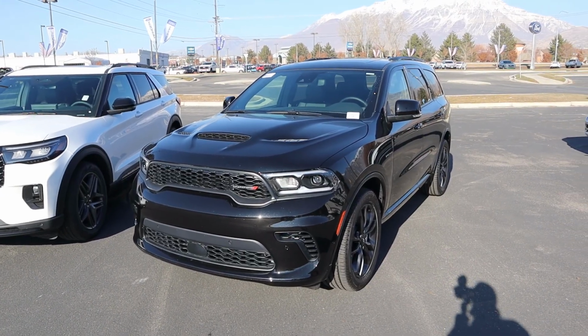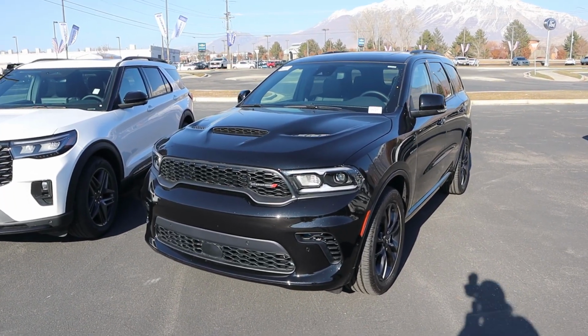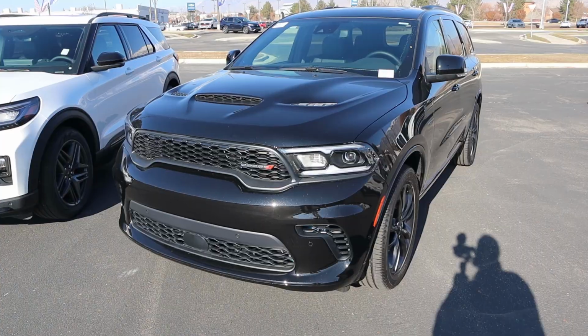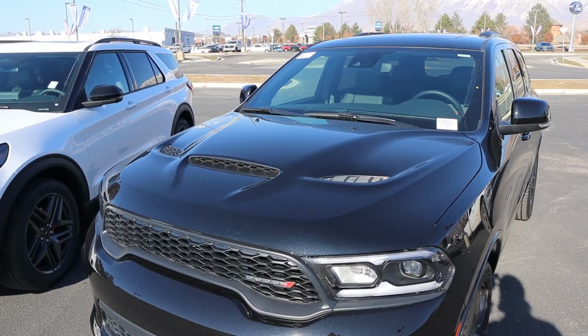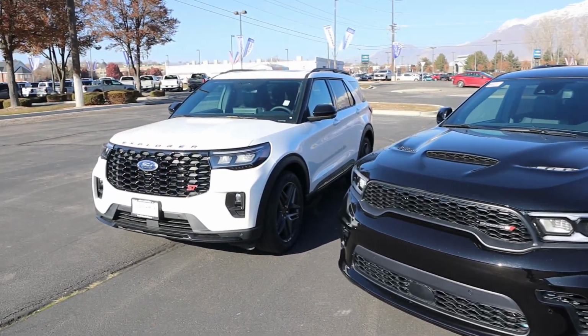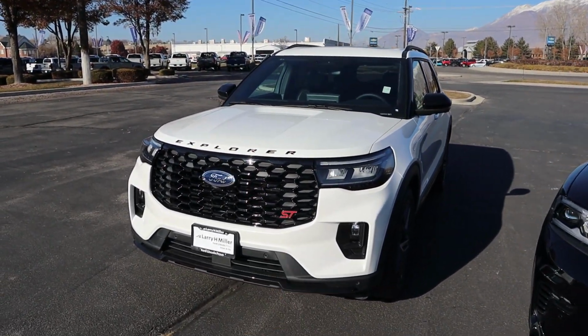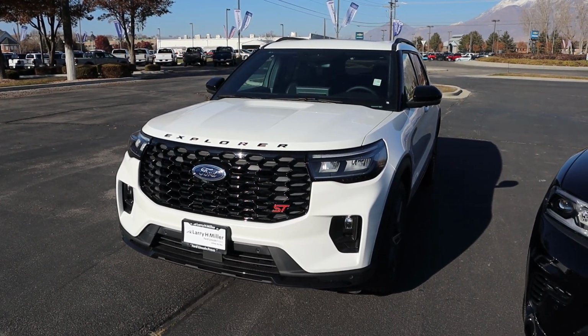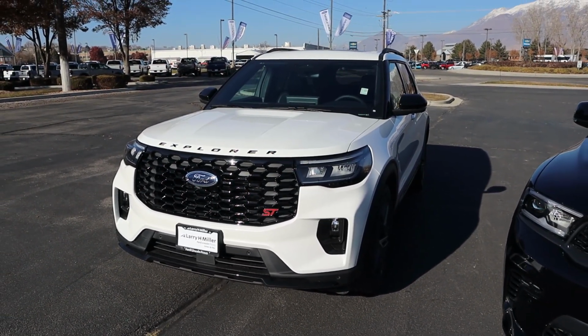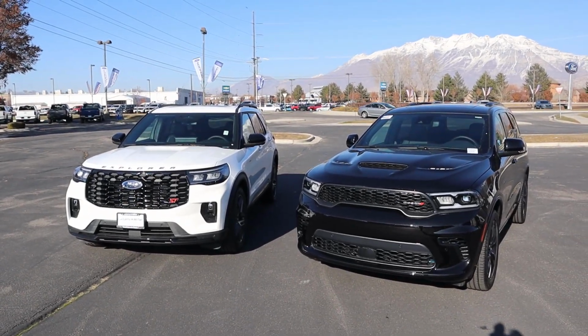Now, both of these are sporty versions of their respective vehicles. So the Durango with the RT package, you can see a really aggressive front end with all of the openings. And look at that hood as well. Pretty aggressive looking. And then the Explorer with the ST package, again, same thing. It's the sporty version, so the grille's all blacked out. You got that big ST logo. Notice the Explorer does have fog lights, whereas the Durango does not. But I think both front ends look pretty cool, and it's cool with the contrast between the black and the white on them.